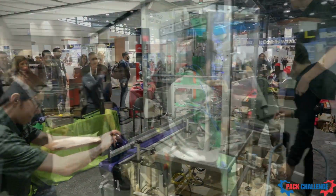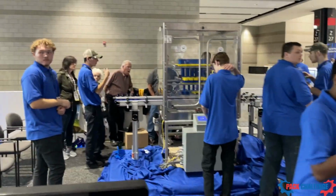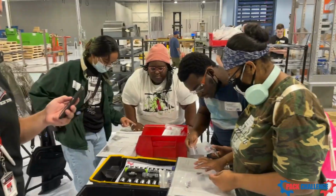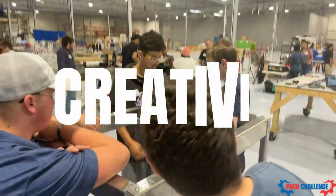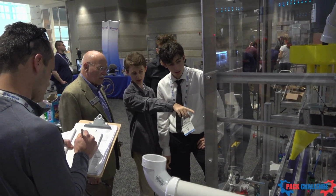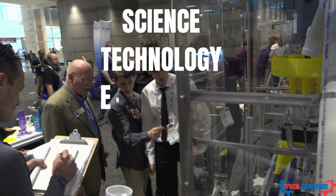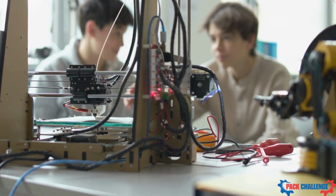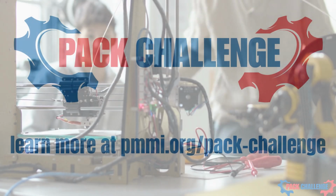This competition seeks to engage students in a new way by providing them the fundamentals and mentorship to build a packaging machine. We encourage students to be creative and push their boundaries. We invite your students to have fun while developing their science, technology, engineering, art, and math skills while designing their own machine. Let's start creating and designing.